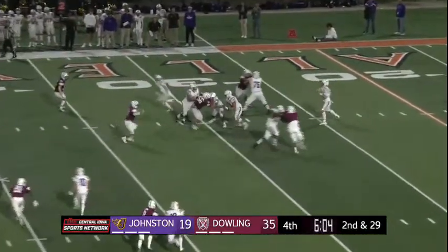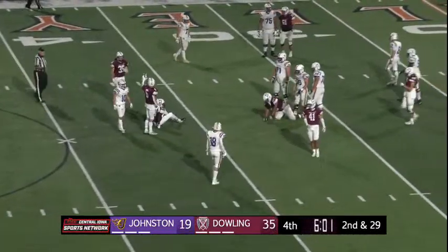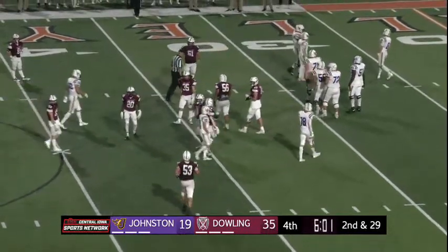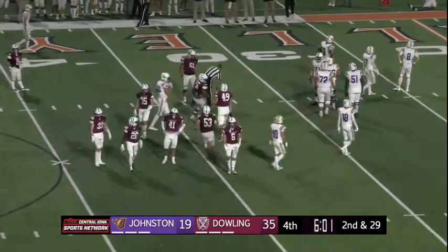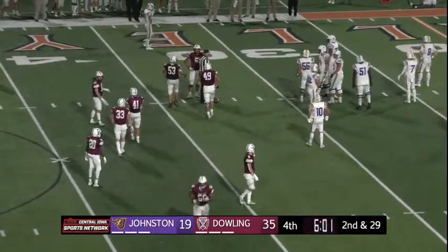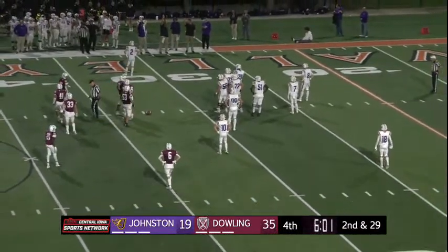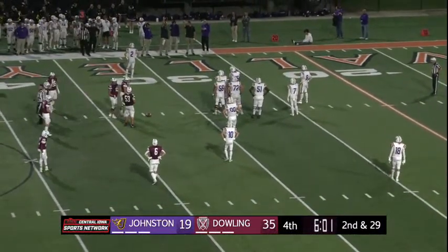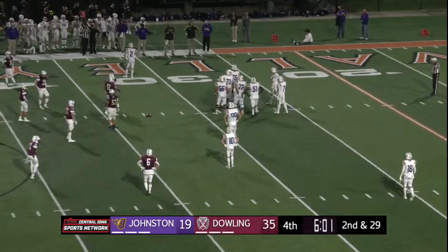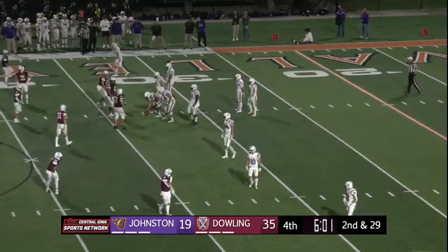Back to throw Nuss, second and 29, back to the 33-yard line of Johnston. And you know, the penalty is such a big penalty because you do it from the spot of the foul, and they marked 10 yards from the spot of the foul, so it made it second and 29. Now it's third and 29 after the incompletion, and Johnston's got their backs against the wall. Last play was incomplete, so it's third down, 29 yards to go for Johnston.